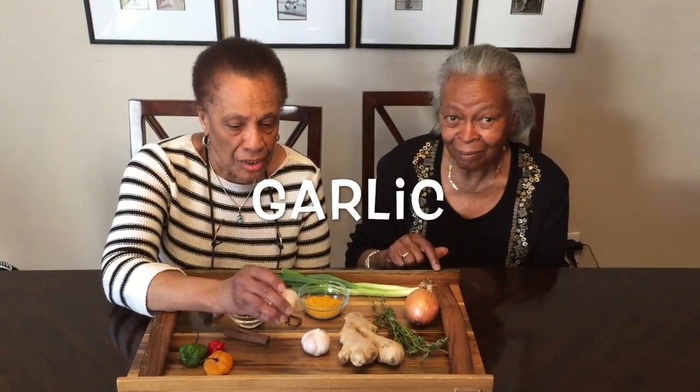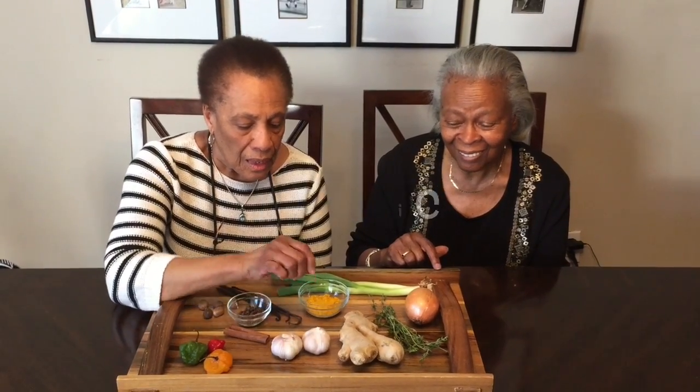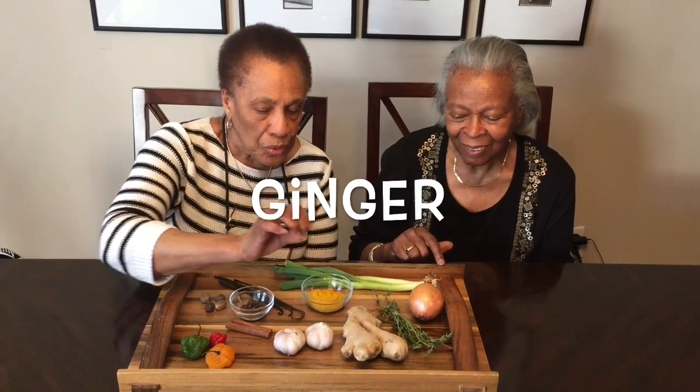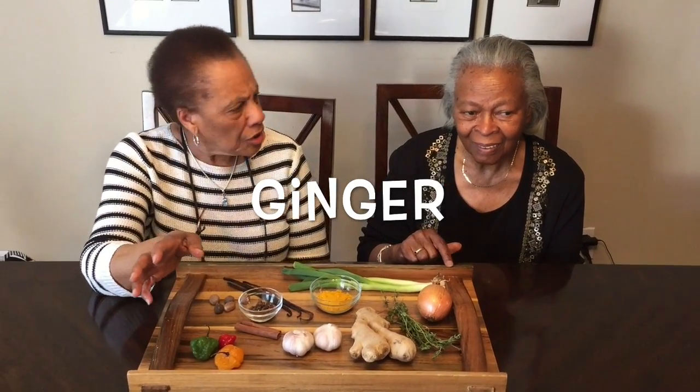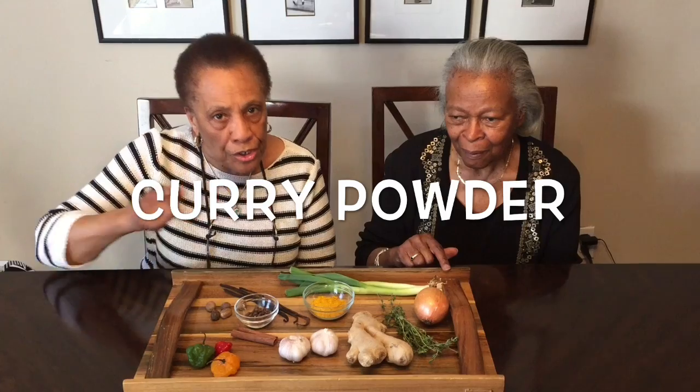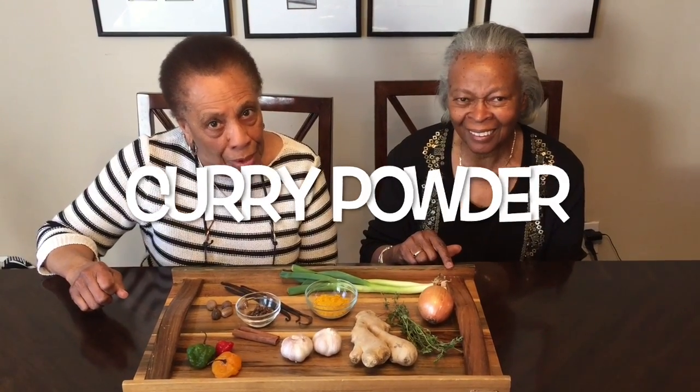We can't cook our meats without garlic, fresh garlic, and ginger. We like a little ginger when we make certain things, especially curry. And of course, as I mentioned, curry. This is our curry powder. I buy it at the store. I'm not smart enough to mix up my own curry powder, so I try to find the best one that I can get to make my curries.